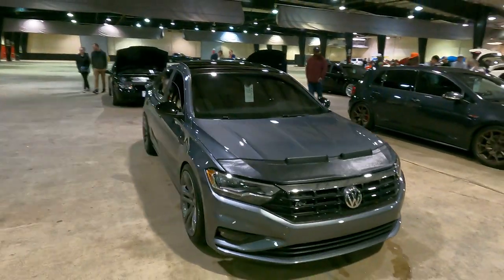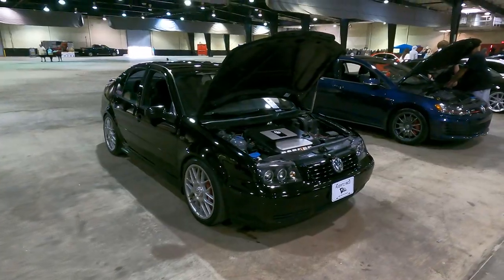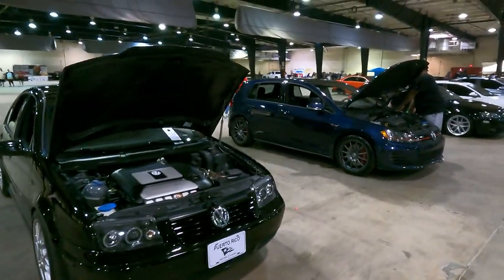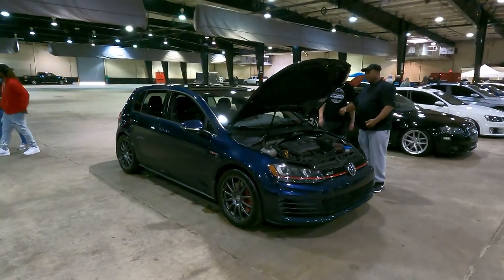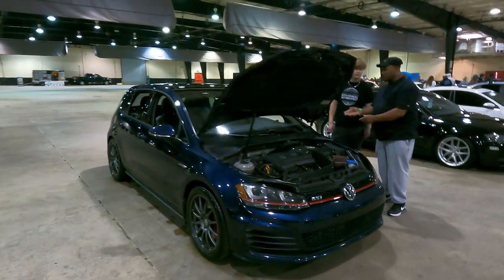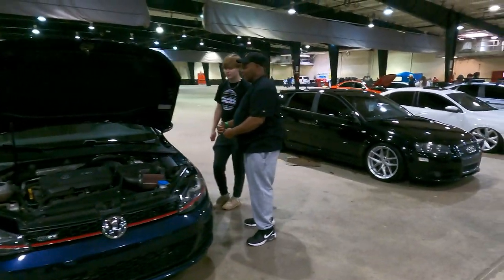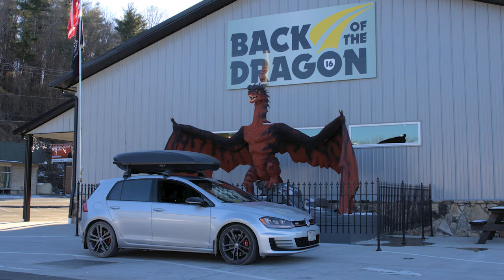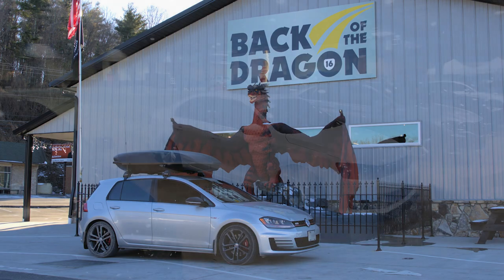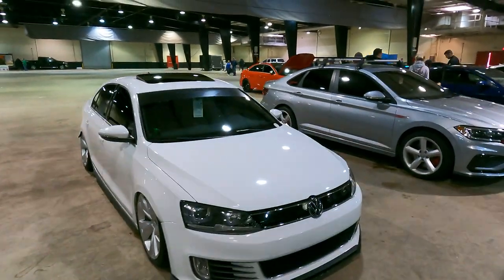I lose track of whether or not these are Passats or Jettas. I met this guy. I actually drove on the back of a Dragon with him in 2020 after our road trip to California. So that was a good, fun time. Cool dude. His car is also a 2017, but I don't remember how many miles he told me he has. Not nearly as many as I do, though.